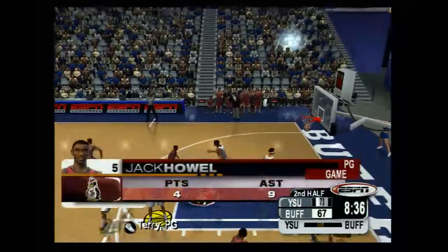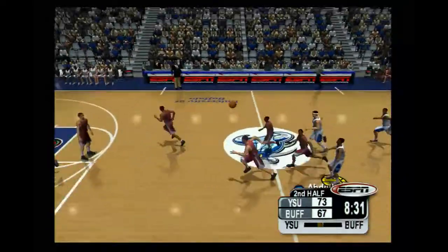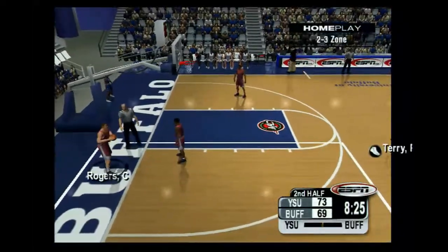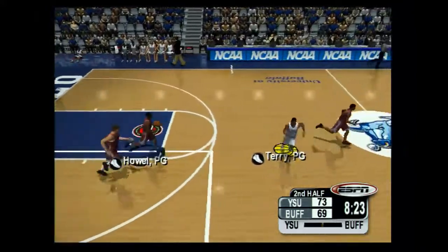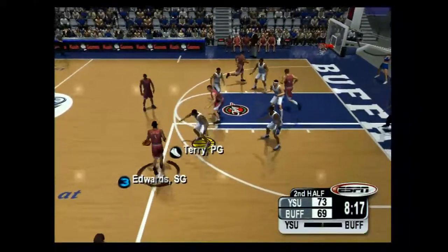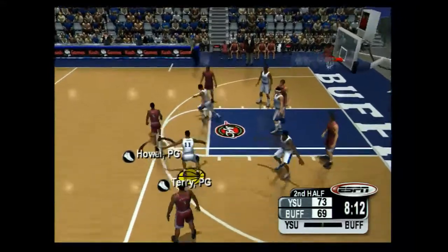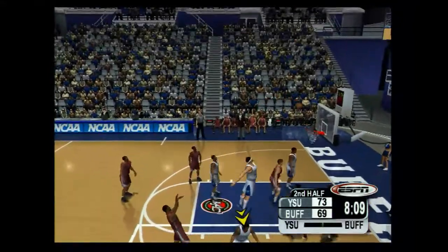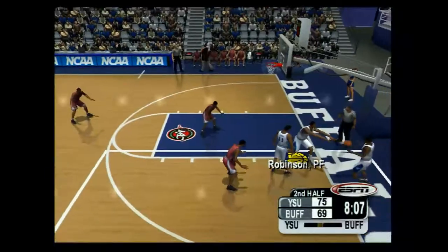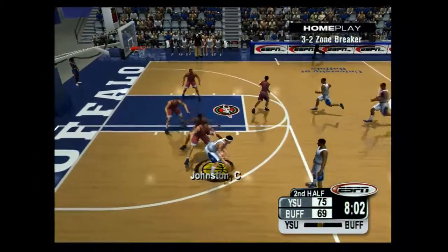Goes for the 3. Another nice feed. 9 assists for this young man. And that's nice because that equals points. He's really contributed a lot with those passes, and what he's doing is making his teammates work that much harder because he rewards them with a nice look every time they get open. The fadeaway shot. Edwards cans it and gets his 31st point of the game. The Bulls are trailing by 6 and have the ball.